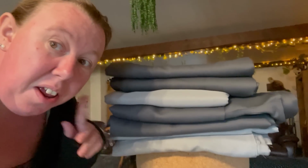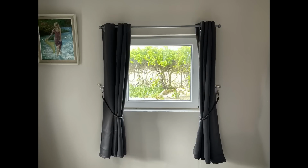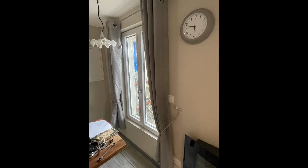All finished and done and ready to go back in the Gite. Yay! Ready for all of the curtains to go back up. I think you might like the curtain tie backs. Accents. Oh! Well, they definitely work as blackout curtains. Wow! Ta-da! And there we go, another little big job done.